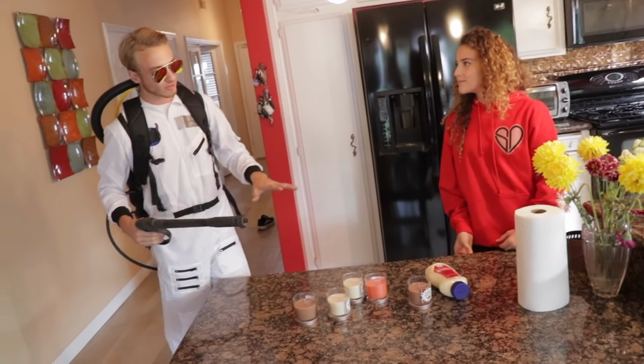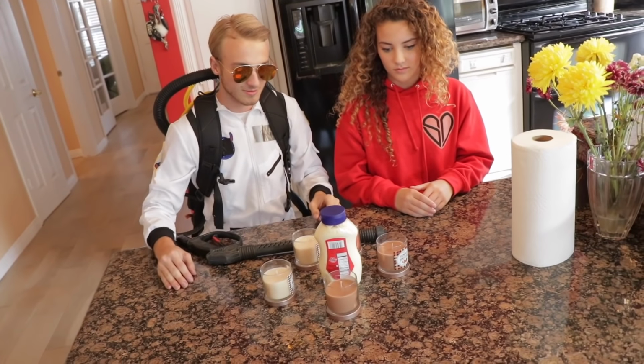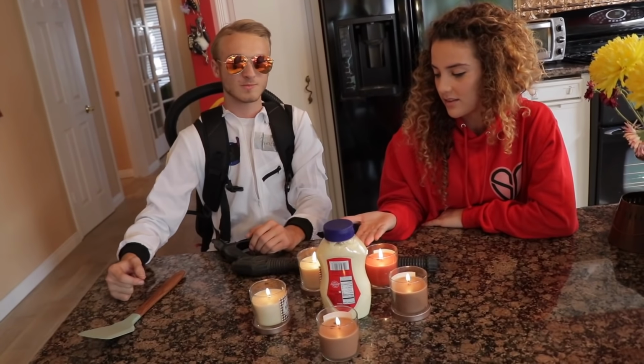Okay, perfect place. Okay. So this is where we're gonna do the ritual? So do we have to light the candles? Yes. Okay, so why does this work? These are just pumpkin candles. Like, what's actually gonna go on? How is this gonna get rid of the ghosts? Okay. And mayonnaise. So why the mayonnaise though? You will see, okay?